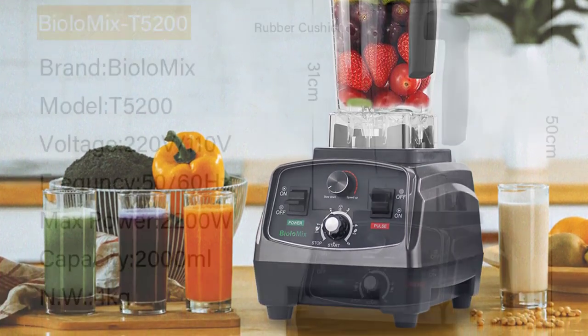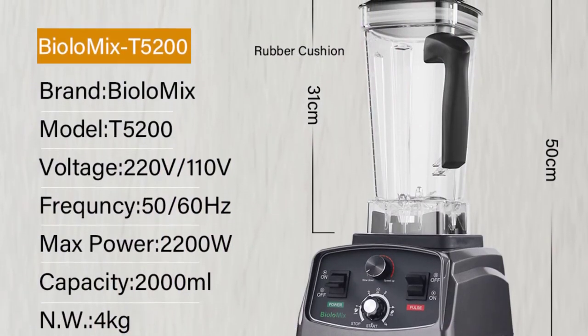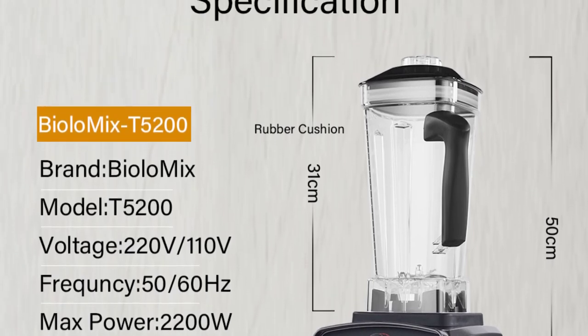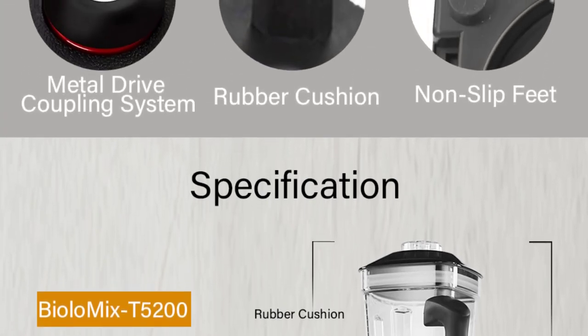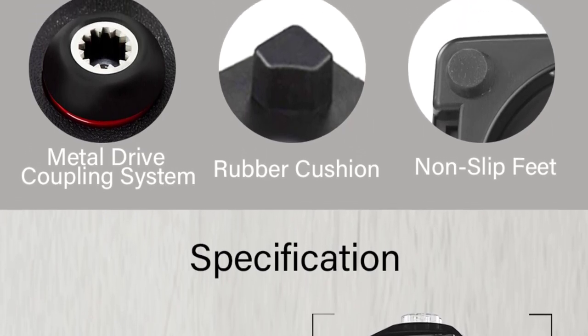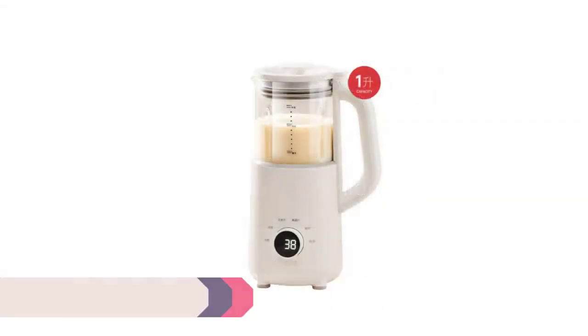The housing material of this blender is also made of plastic, which keeps the overall weight of the machine light and easy to maneuver. The container, on the other hand, is made of Triton, a durable and BPA-free material known for its resistance to impacts and stains. With a capacity ranging from 1.8 to 2.1 liters, the container is spacious enough to handle large batches of smoothies, soups, or sauces.